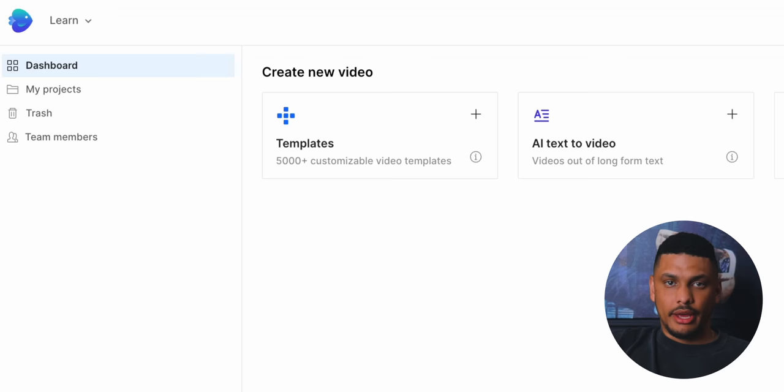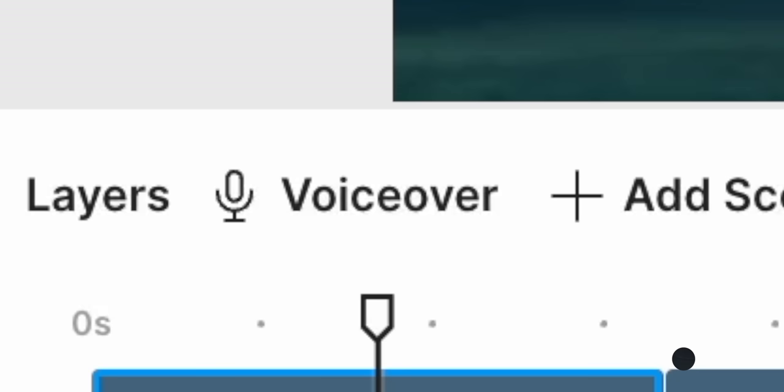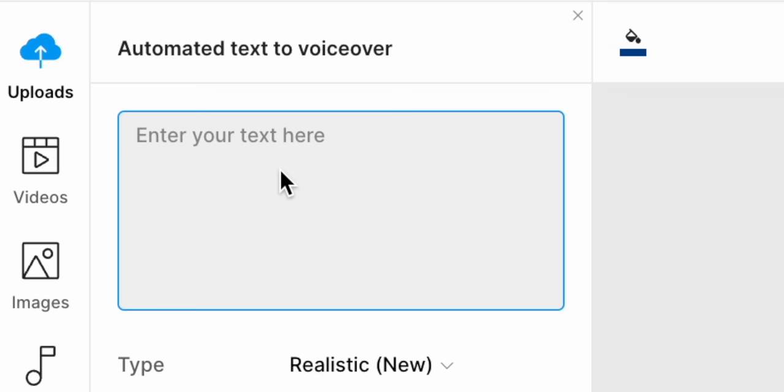And so I'm logged into my InVideo account, and before we actually go and use the AI voiceover tool, we have to first select a video template, at which point I can select the voiceover option and then choose automated text to speech. I'm then gonna paste my entire script into this box here, and now it's time for the AI voiceover. And there are a lot of different options here.